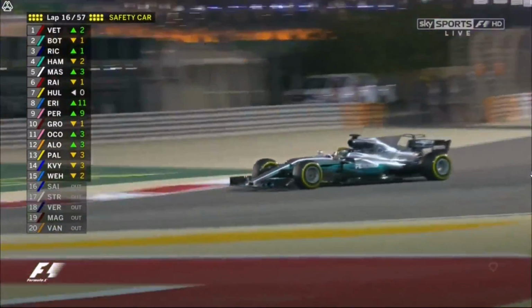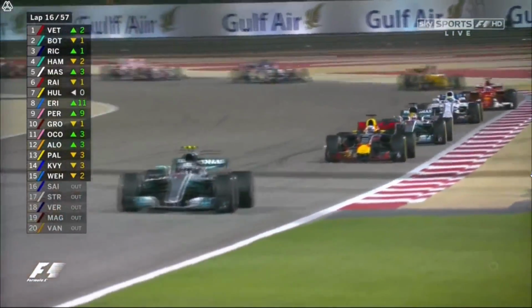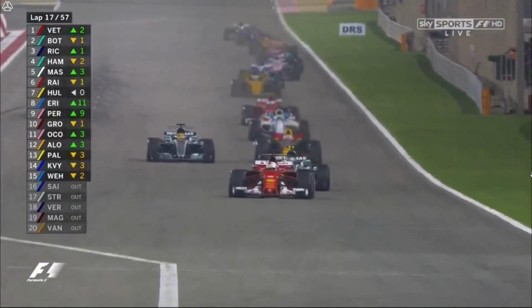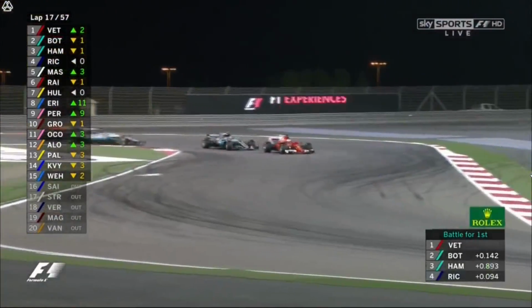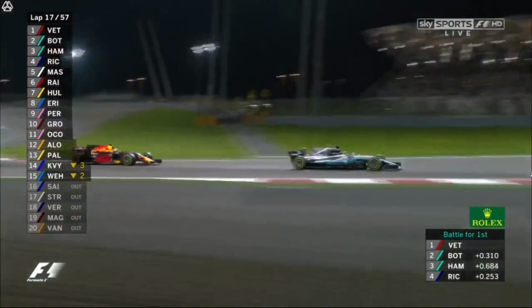No DRS for the next couple of laps, so he's going to have to do it without any artificial aids for overtaking, and he's getting a very nice slipstream indeed behind Ricciardo, down the main straight, pulls out now to the right-hand side, goes wheel to wheel with Daniel Ricciardo, and going into turn one, Vettel leads. Valtteri Bottas just behind him, Lewis Hamilton up into third place, ahead of Daniel Ricciardo, and now tries to take the inside line, can't quite get it into turn two.